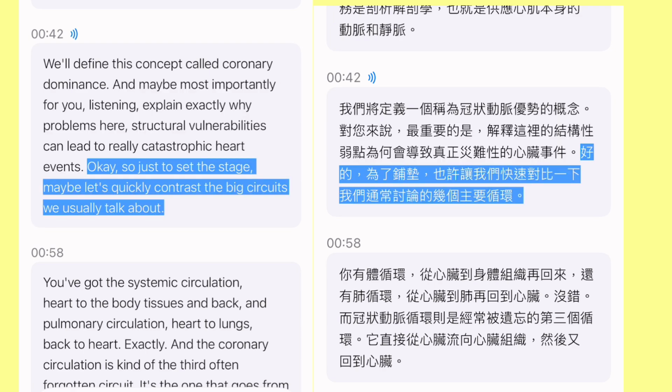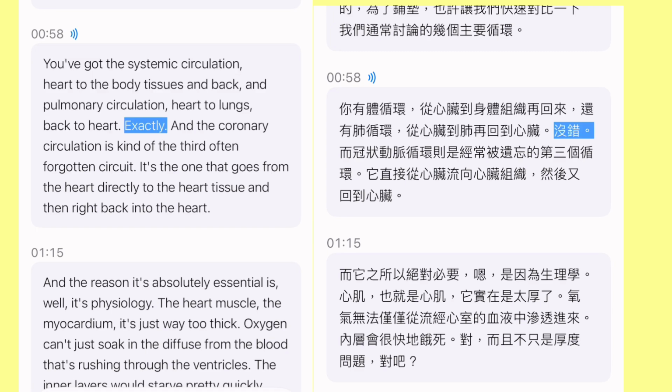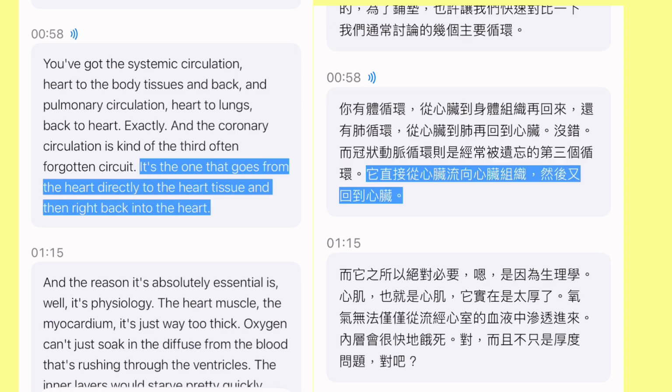Okay, so just to set the stage, maybe let's quickly contrast the big circuits we usually talk about. You've got the systemic circulation, heart to the body tissues and back, and pulmonary circulation, heart to lungs, back to heart. Exactly. And the coronary circulation is kind of the third, often forgotten circuit. It's the one that goes from the heart directly to the heart tissue and then right back into the heart.